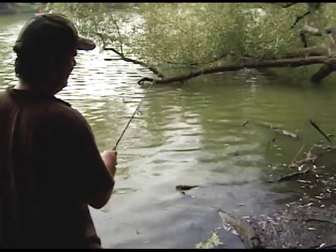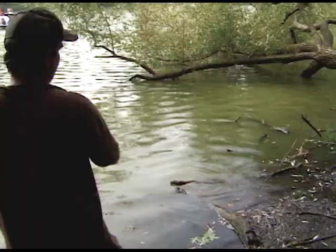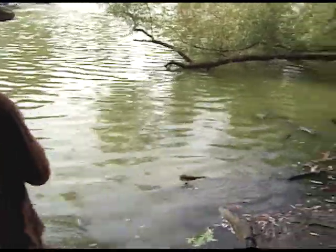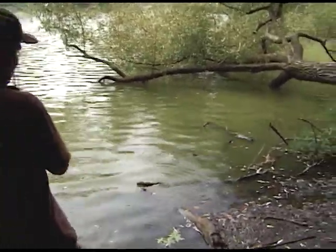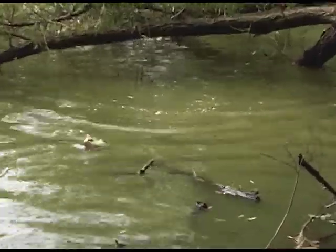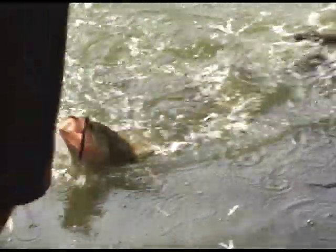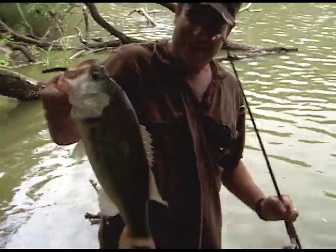Here we go. See the line? Here we got one. We're on. Oh, he's hung up though. He's big. Oh yeah. Oh, he's a nice one. Oh, he's a monster. Oh my God. Holy crap. That's the biggest fish I've ever seen here. Oh my God. Whoa. Lunkerville. Woo!